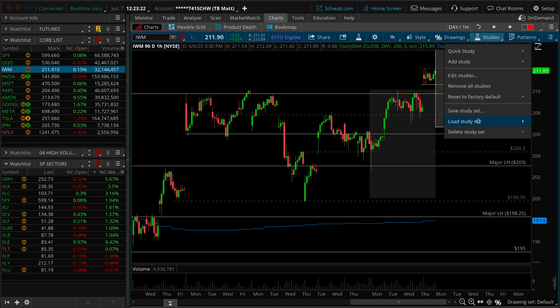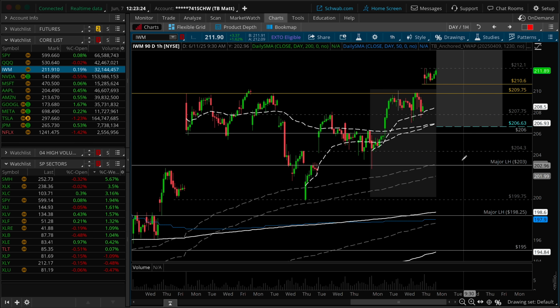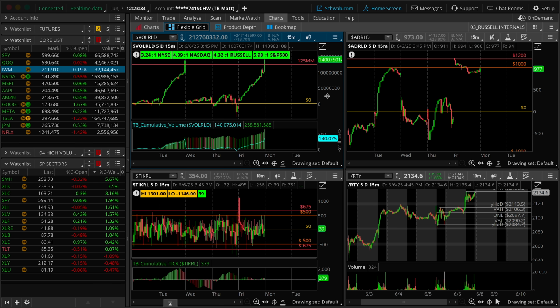Let's quickly check the anchored VWAP intraday. We're above the entire cluster, and again, confluence here would build a pretty compelling argument for 207.75 acting as an hourly higher low. Let's check in on those preloaded market internals for the Russell.